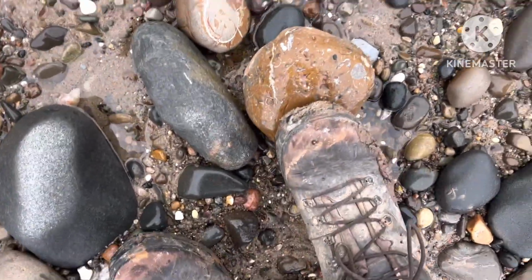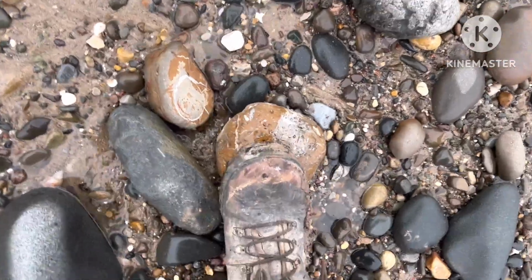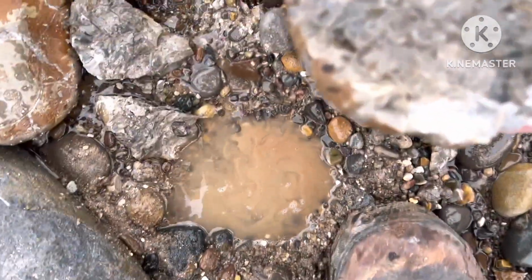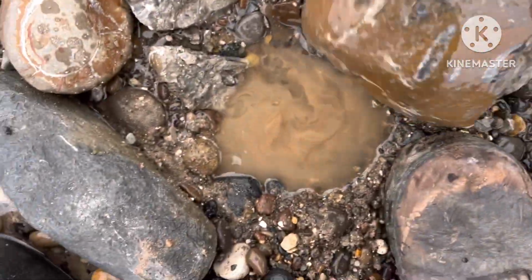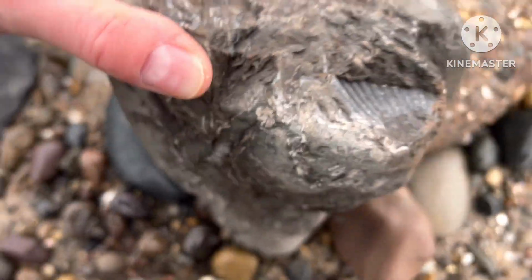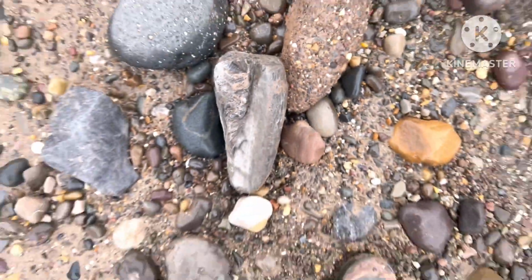Very shelly red blocks here. The economics looks to be quite good, so let's have a look. It's a very interesting block. Not really sure what it is. Some interesting markings on. Right, just give it a hit, just see what's on the side of this.